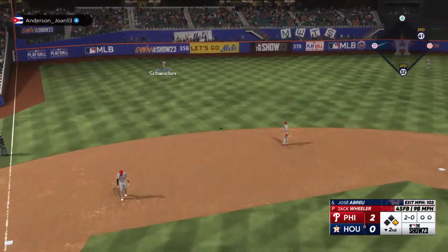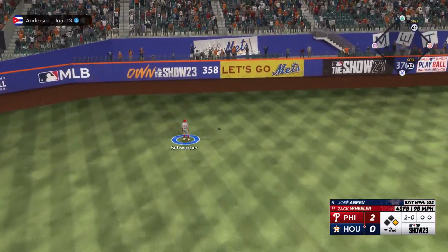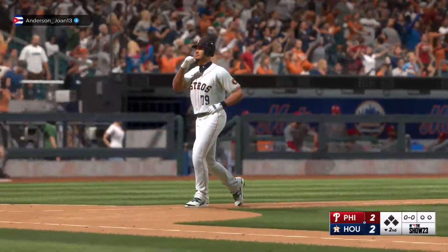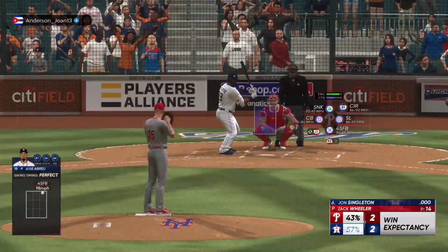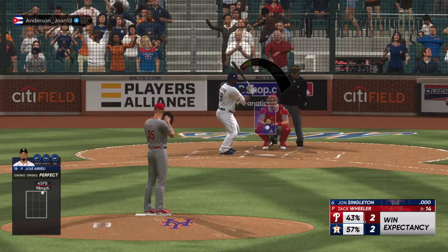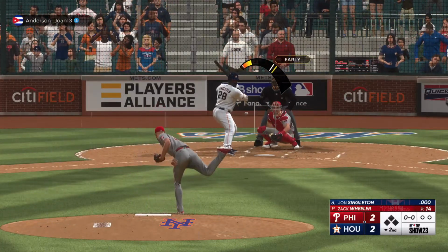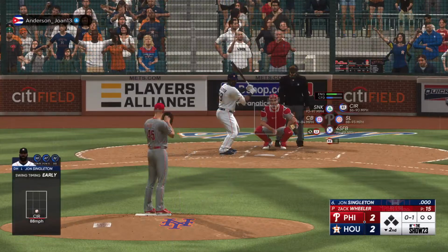That one is absolutely belted. That ball's carrying. And out of here. Jose Abreu goes deep, and they throw a pair on the board. It's 2-2. Now, number 28. Swing and a miss as he was out front.